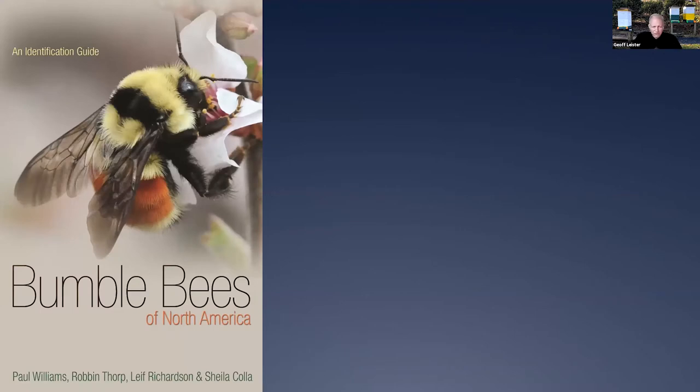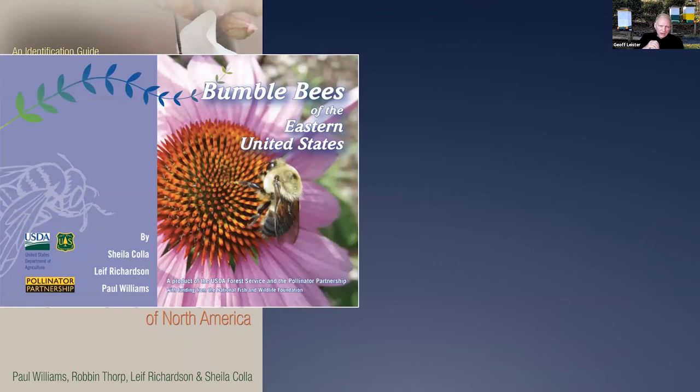Bumblebees are the other one that we've seen. And there is one publication, Bumblebees of North America. It's a free publication you could download. I'll give you the PDF link for this, but it just covers the Eastern United States. So it's a well-documented book, full color, and describes the species of bumblebees. Nice resource if you're interested in bumblebees.